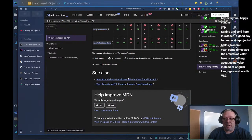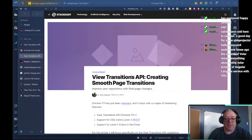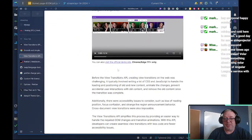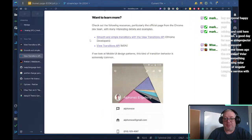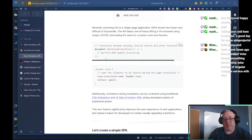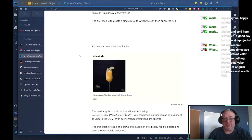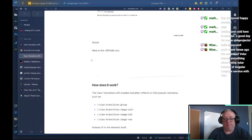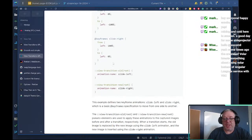And then there are a couple of nice articles that they link to. Take a look at this one. These are both nice because they give demo sites and stuff. I spent a good deal of time reading this to figure out what's going on. The view transition, and we can contain, but we're giving it a header icon name here. Groups. So we can do sliding animation.